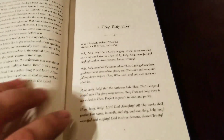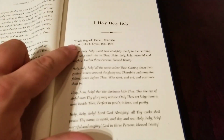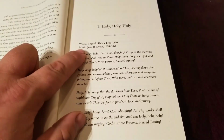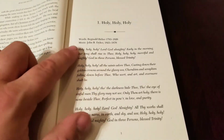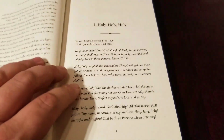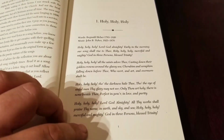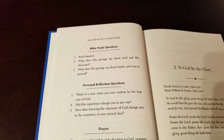So, the first one is one of my favorites, Holy, Holy, Holy, and it gives you the author of who wrote it, who composed the music for it, and the years they lived, birth and death years. Then it gives you the hymn in italics with nice spacing. You see all the marginal room you have for notes. It's great. It seems like it's pretty good paper. You can see the reading of the hymn, and then you have the source of that.